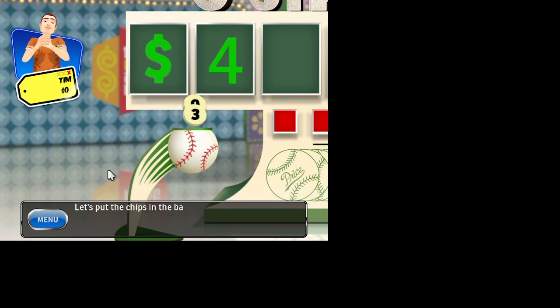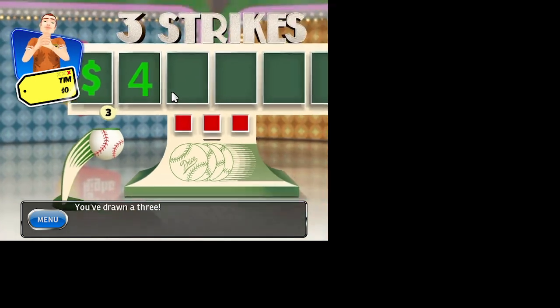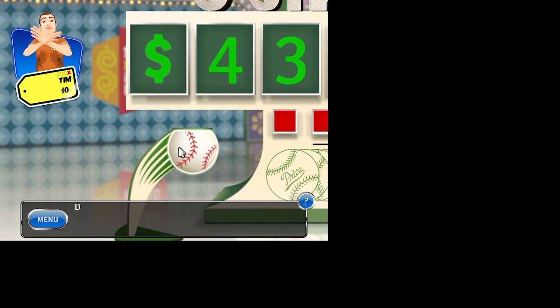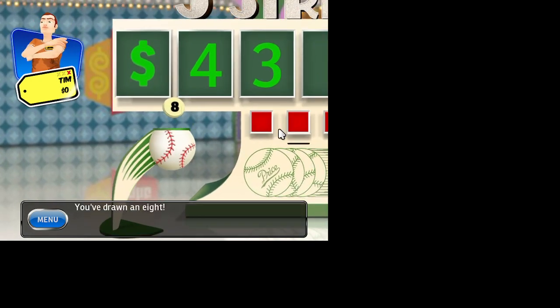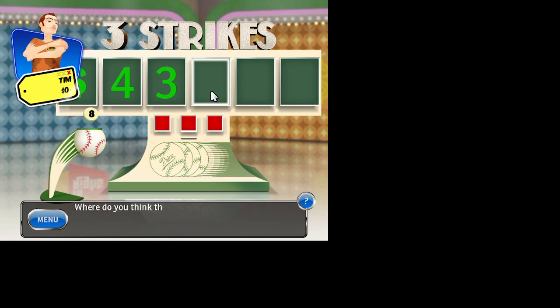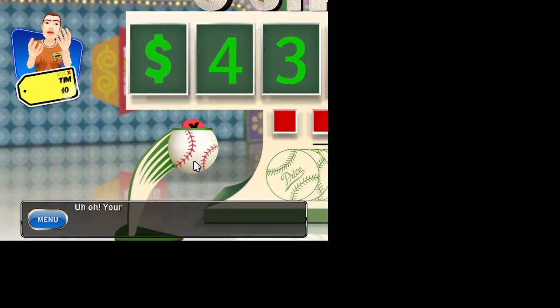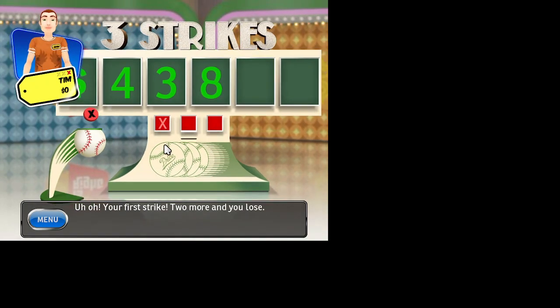Let's put the chips in the bag. Draw a chip from the bag. You've drawn a three. Great, let's discard the chip. You've drawn an eight. Where do you think this number belongs? Great, let's discard the chip. Uh-oh, your first strike. Two more and you lose.